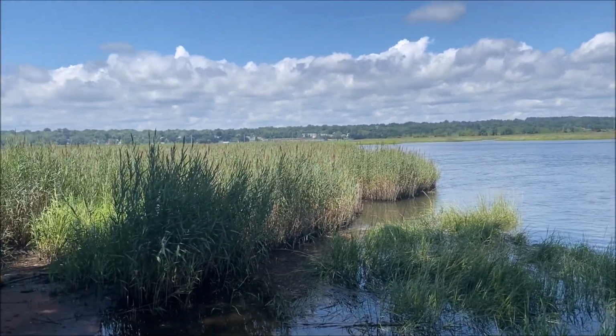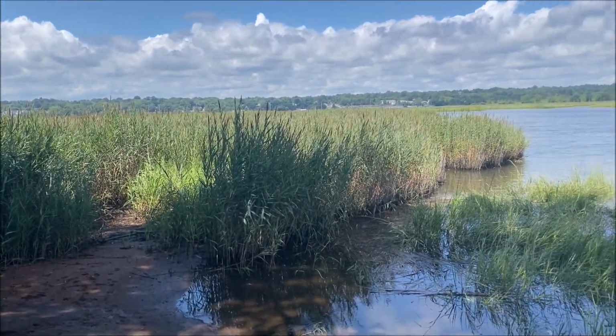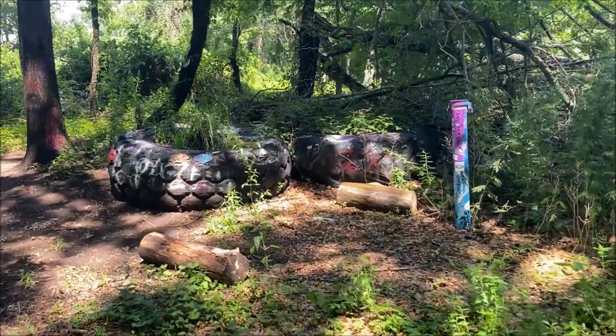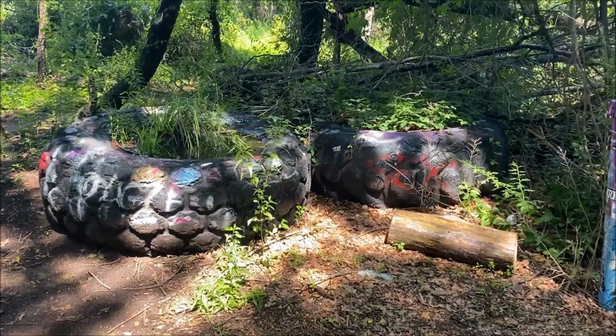But again, absolutely gorgeous. Look at these salt marshes. Just wanted to show you that. Thought it was really beautiful. So there's a couple more things I want to show you guys before I leave the area.